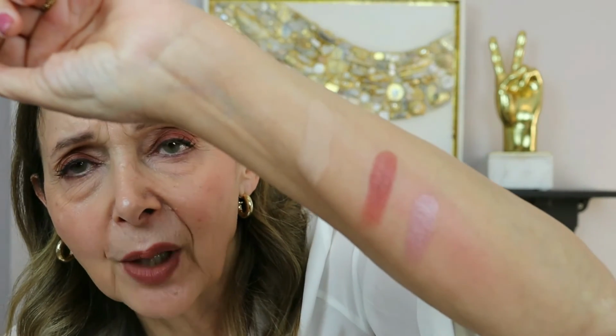This is called, oh, I'll put the details down below. L'Oreal aren't very good at giving you their colours, are they? But it's that one there, and you can see it is actually very light, so I don't really know why I bought it. But in any event, it's got fragrance in it, so I can't use it. So there you have it.